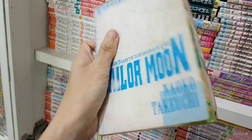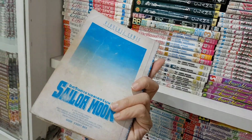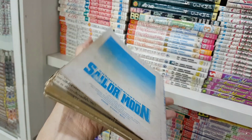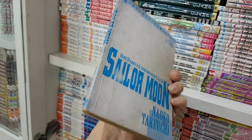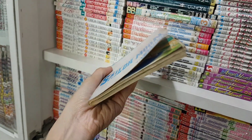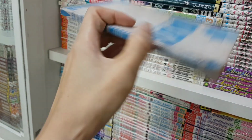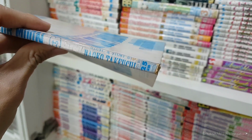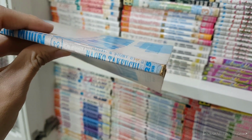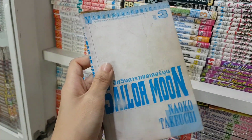Oh my gosh, it's probably the first ever Sailor Moon manga that I got. Look at how bashed up it is. I must have been super into it back then. The papers are all coming out. And look at how cheap it used to be. Manga back then was only like 25 baht. Now it's probably double or triple the price. Oh my god, I wonder how old this thing is.